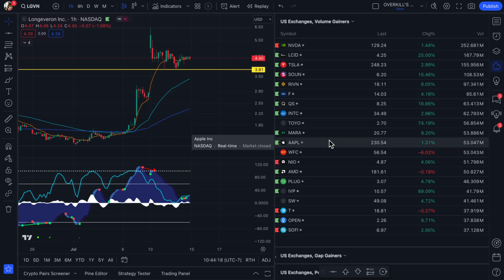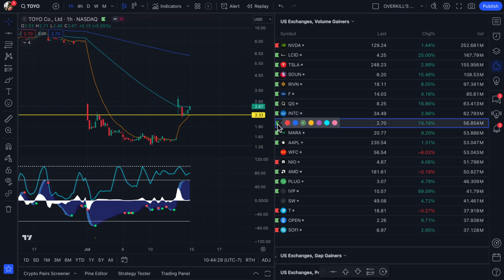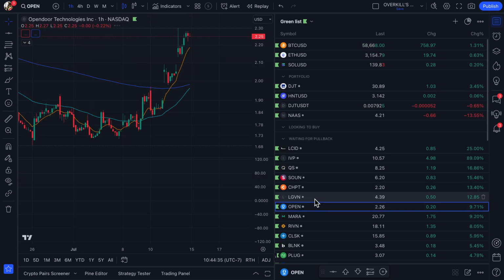So once I can pull these up, then I can look at their charts and say, okay, is this a breakout? Okay, not really. It looks like a pump and dump to me. Okay, this one actually might be a breakout, but stop loss on that would be 232. I can add this one to my green list and keep an eye on it if I want to, but I don't want to. But if it's on my green list, it is in my watch list. Okay, so I'm just going to scan through these real quick.